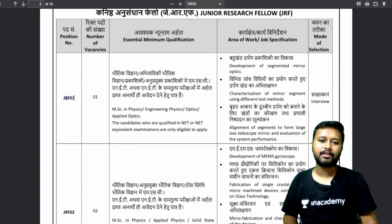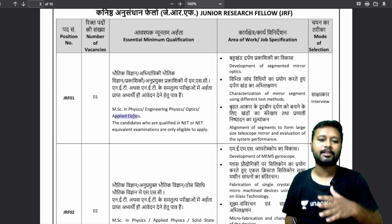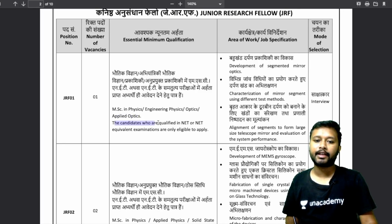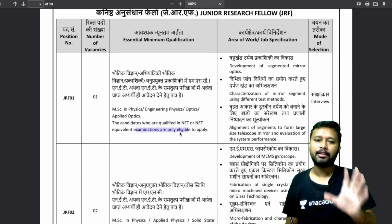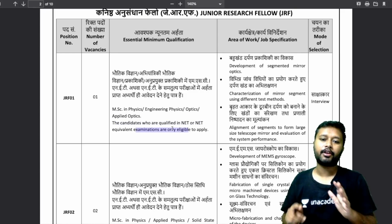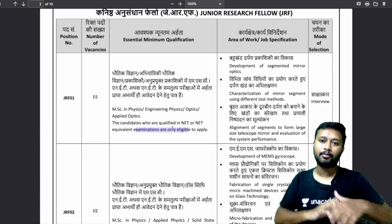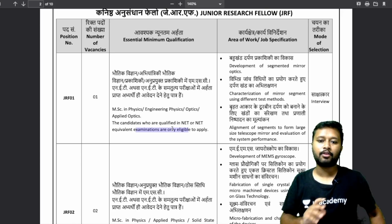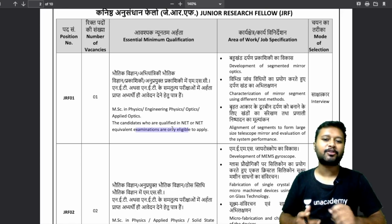You can see the first JRF position, there is just one vacancy in this, and the eligibility is M.Sc in chemistry or engineering physics or optics or applied optics. So if you have an M.Sc in any of these subjects, you are eligible. Along with that, the candidates who are qualified in NET or a NET equivalent exam are eligible to apply for it. Now understand, this NET eligibility is very important. I'll discuss it in the later part of the video. So don't think that only NET is required. There are other opportunities also.